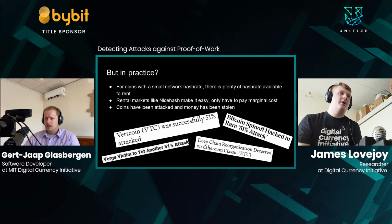And coins have been attacked in practice and money has been stolen. And this is sort of an excerpt from some of the news articles that came out before we performed this research, suggesting that a number of coins, Vertcoin, Verge, Ethereum Classic, Bitcoin Gold, have all been 51% attacked. One of these articles even calls the 51% attack rare. So we wanted to see, how true is this? Are they rare or not?